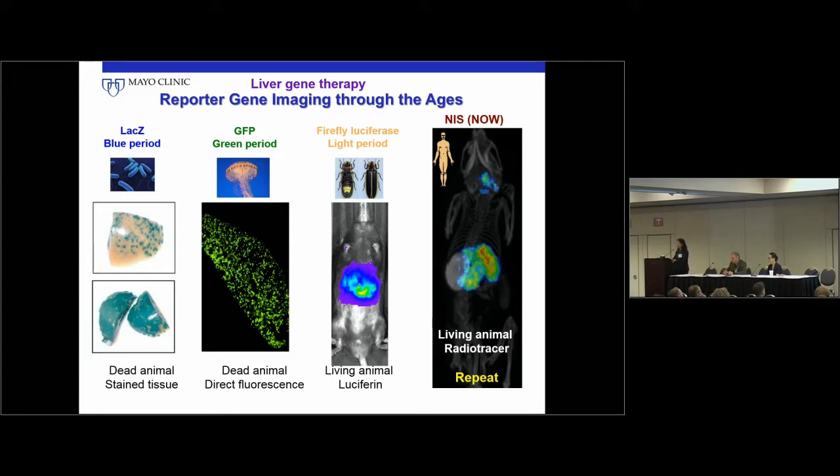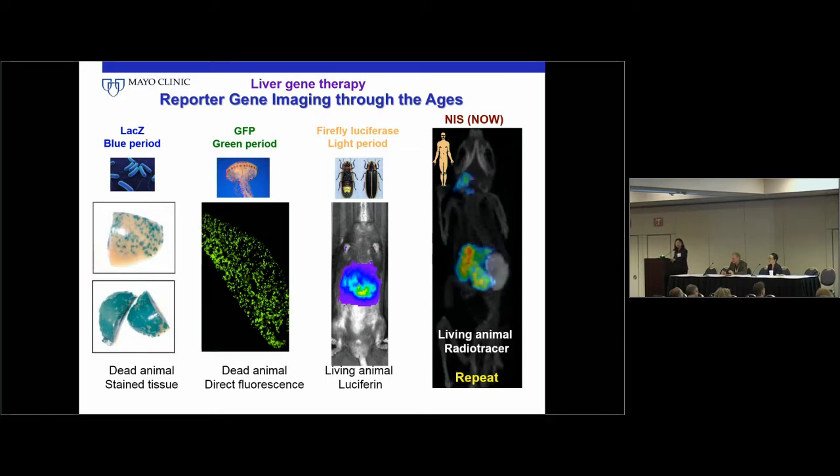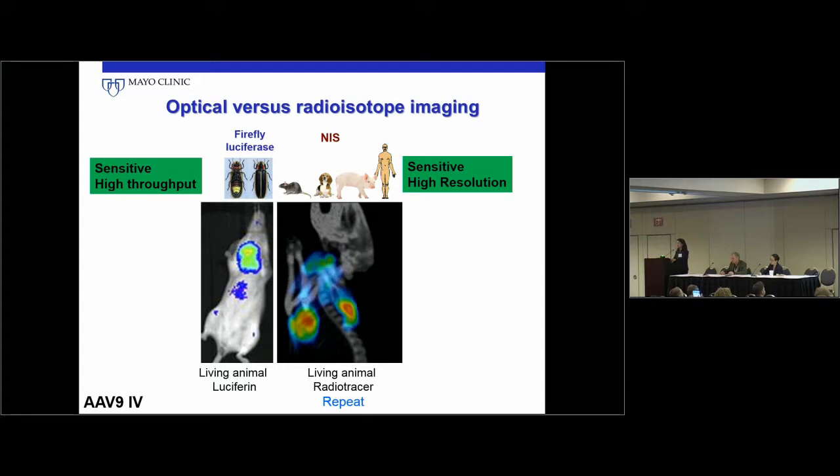But it requires us to harvest the animal, kill it at multiple time points, and stain the tissues. The GFP allows us to do high-resolution analysis, but also requires killing of the animal. And luciferase, firefly luciferase, we actually celebrated the 20th anniversary in 1995 since it was patented, but it came from the firefly, so it's immunogenic. But it allows you for the first time to see in mice and has really captured the imagination of people. Everyone's using luciferase. Now we have moved into the era of deep tissue imaging with high resolution and with radioisotope imaging. Regardless of what isotope, you are able to obtain tomographic images. And this is in a living animal, and you can repeat it over time.